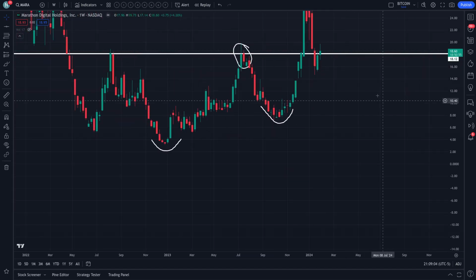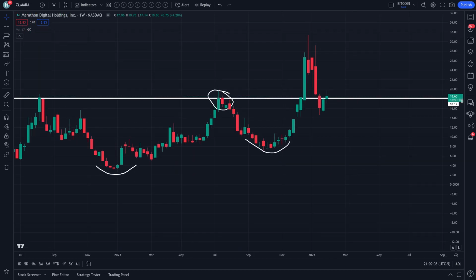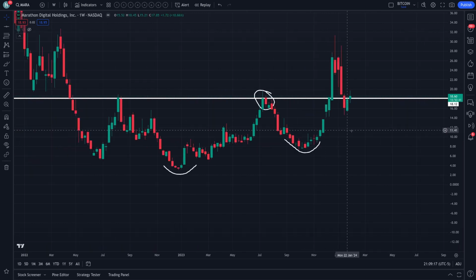And this isn't set in stone, guys. Again, what I'm trying to do is just put myself in the position of, I think AP, if you sent out the request, thank you for the request. Put myself in the position of someone who wants to get bullish in this market. So these are the things that I look for.